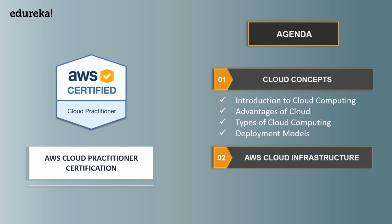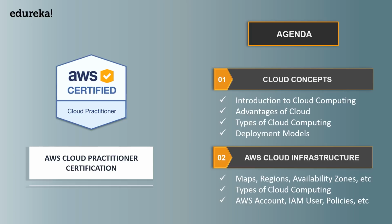Next, we shall be introducing you to the AWS Cloud Infrastructure. We'll give you a map overview and discuss other important concepts such as regions, availability zones, edge locations, and so forth. We shall also get started on our AWS account, change our IAM user, activate the MFA on the root account, create individual user, and see how to set a password policy.